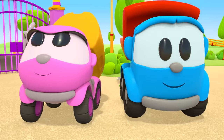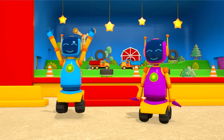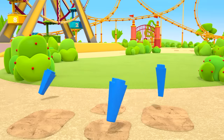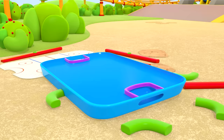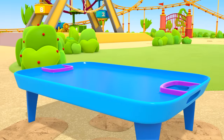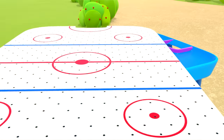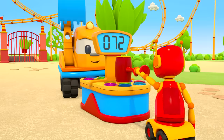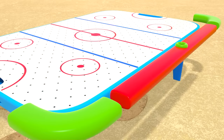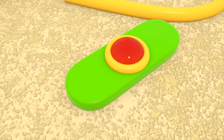Leo and Leia are unloading the parts for the new attraction. The robots are very happy, but what exactly are they going to play? There are four legs. A table with goals. Ah, the friends are planning to play air hockey. The puck is going to slide across the white tabletop. Some barriers. A start button.